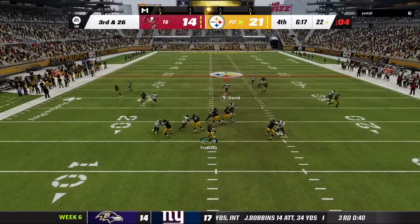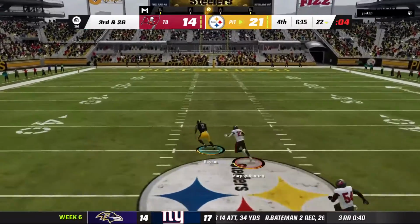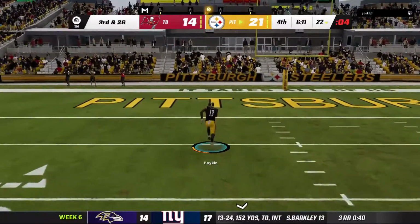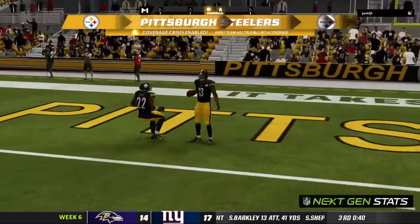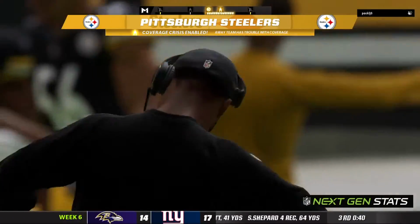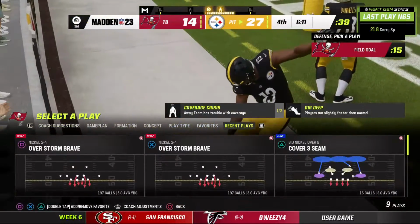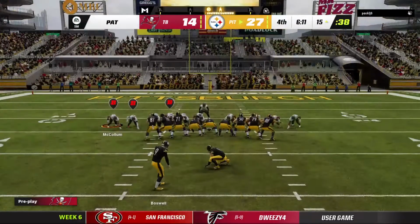Back to throw here. He's got a man, complete. 20. And into the end zone. Touchdown, Pittsburgh.